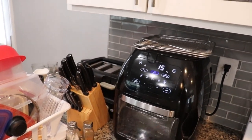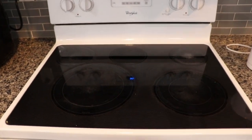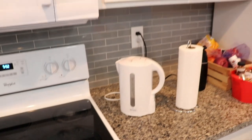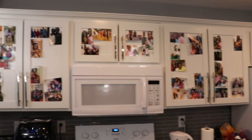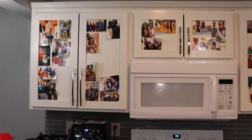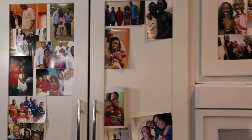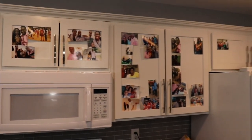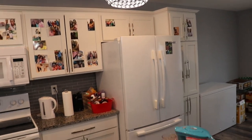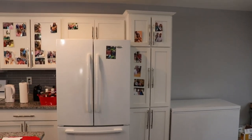This is an air fryer, and then this is where the magic happens, where we cook and of course bake things. I decided to turn this into a gallery where I put all the pictures of me and my wife from day one when we met and the journey and everything. The person who built the house really did a good job with the cabinet and making it look so cute.